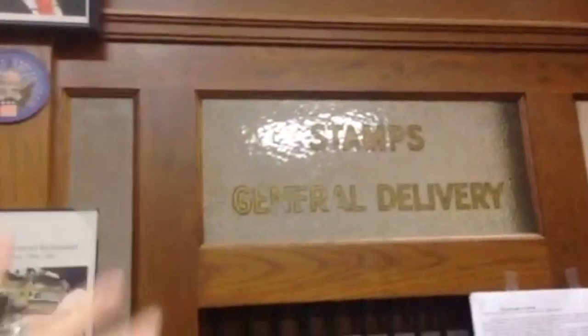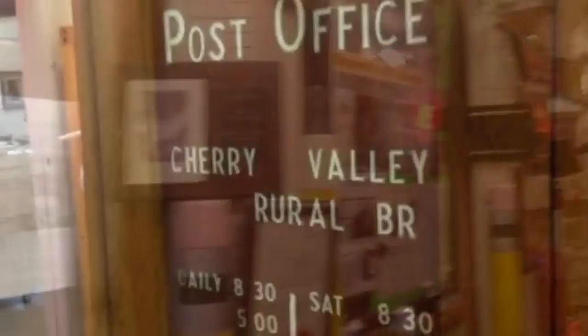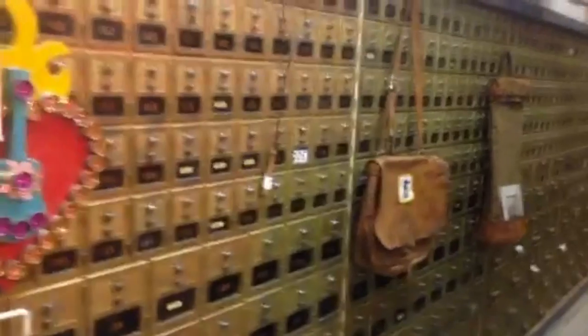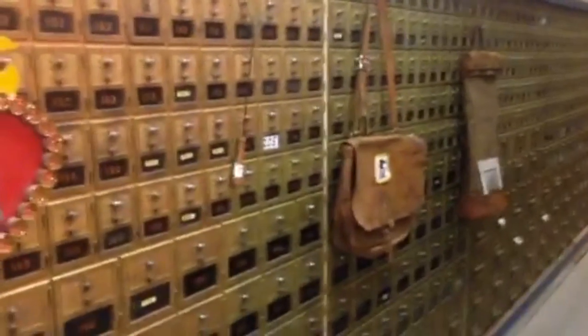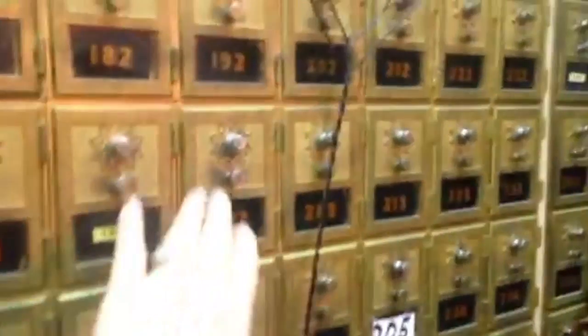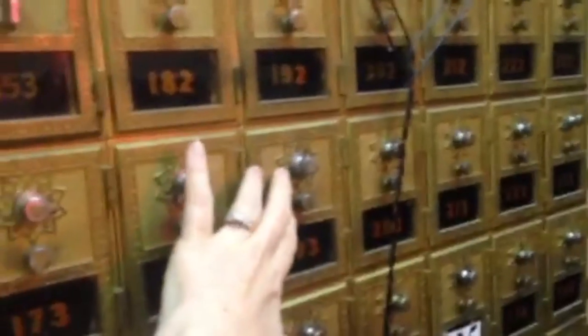Another cool part of it, and all of this, see the windows, these were all bought from an old post office somewhere. I forget the story. Okay, that's one of the boutiques that's here in this building along with the post office. These are my favorite. These are the post office boxes, and they're actual functioning boxes. You can rent them, but look, they're the old kind that have the combination on them instead of a key.